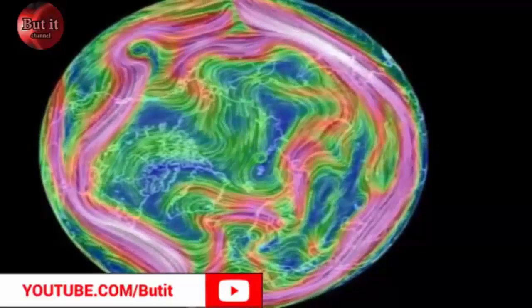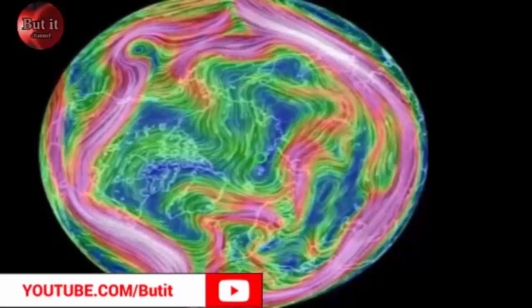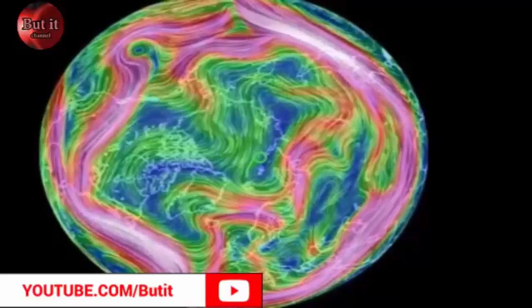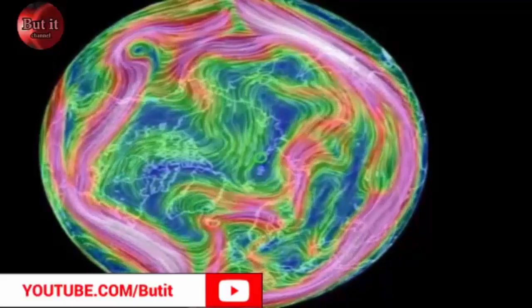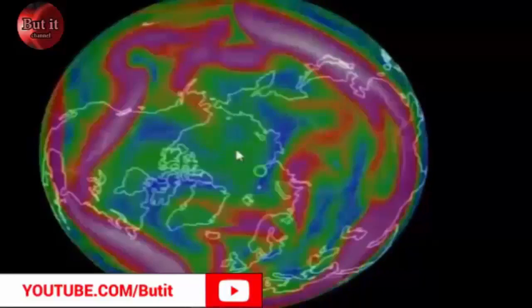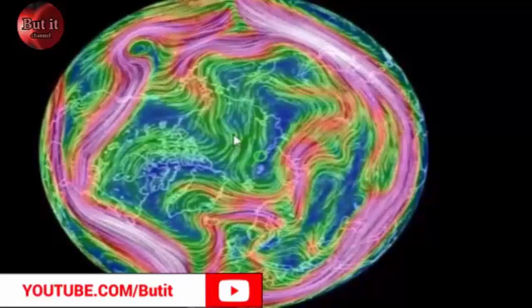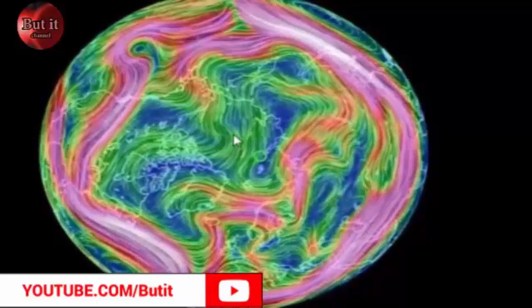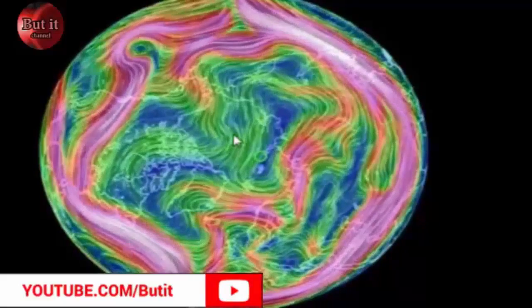And the jet streams are not even in the positions they should be. There should be one at 30 degrees, which is your polar jet stream, and one at 60 degrees, which is your subtropical. And just looking over the northern hemisphere, or the North Pole, you can see that they're both intermingled, and I wouldn't have said either one was in the true positions that it should be.